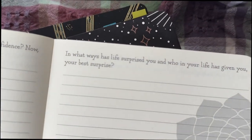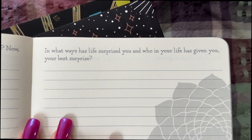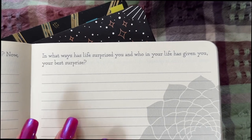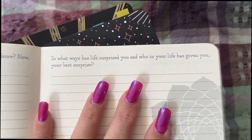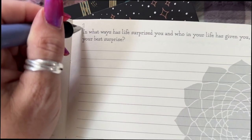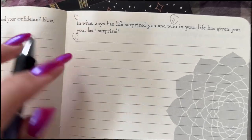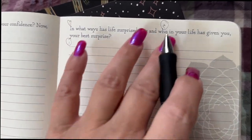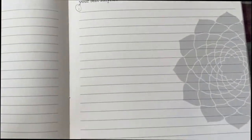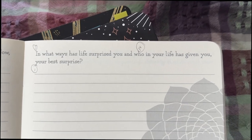And questions are just quite varied. "In what ways has life surprised you, and who in your life has given you the best surprise?" So obviously this is two questions in one. I would number them. I just put a little one and a little two, and then I put a one there, answer the question, and then wherever I start number two, I number it. You know, nobody's going to read this but me, but I might not remember what the hell I was doing or thinking when I go back and look at these things.